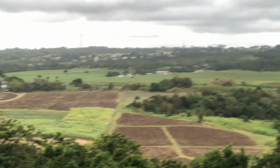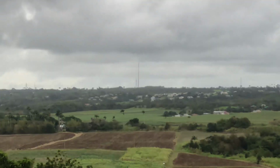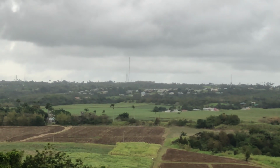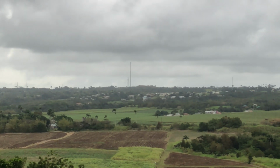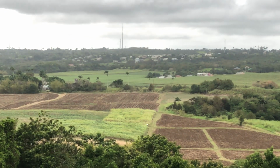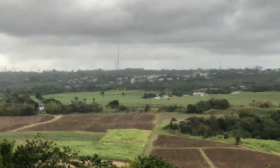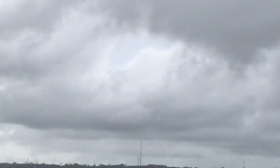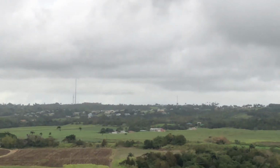Lovely country views. You can see CBC's antenna at Sturgis, St. Thomas. The light that is blinking, the light in the center of the screen that is blinking, is the antenna at CBC. There is a green light blinking, a signal to the aircraft passing there, because it is a very tall structure. The antenna at Sturgis, St. Thomas. CBC is our state-owned radio and television station, which stands for Caribbean Broadcasting Corporation.